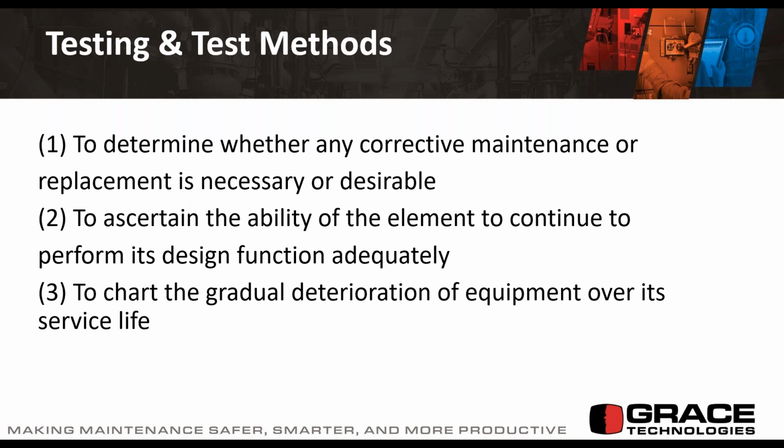Testing and testing methods are ways to determine whether any corrective action, maintenance or replacement is necessary for that specific asset. That's kind of why I mentioned NETA accredited test agencies will be more than happy to help you out with any kind of testing requirements to verify the contact resistance or partial discharge or any kind of predictive work that you want to do for your instrument.